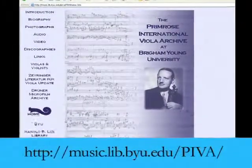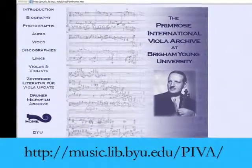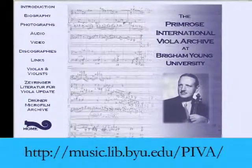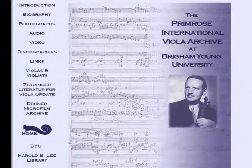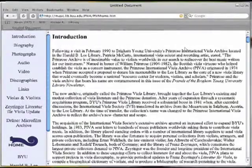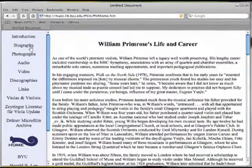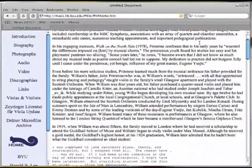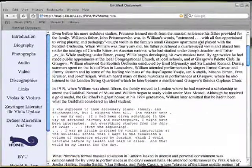For those of you interested in learning still more about the archive, there is also a website for the Primrose International Viola Archive. Let's take a closer look at the pages of the website. The introduction page will lead to a selection of short essays on topics listed on this slide. The biography page contains a brief biography of William Primrose, including many quotes that are interesting and inspirational to the viola aficionado.